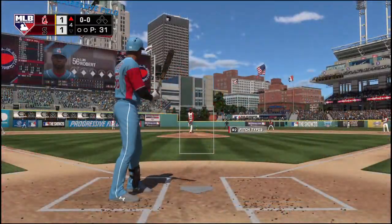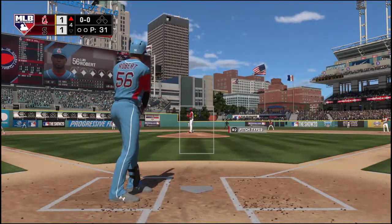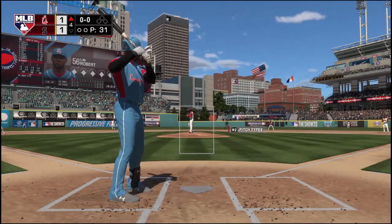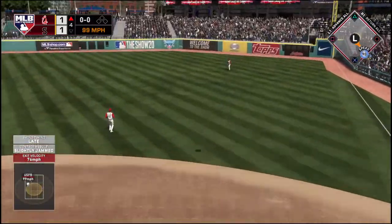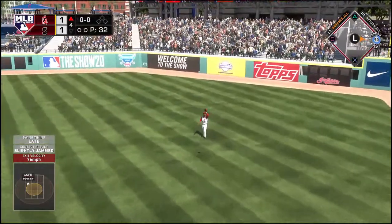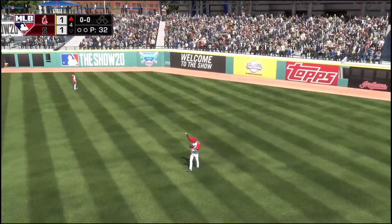So here's the cleanup hitter, Luis Robert, as we begin the top of the 4th. First pitch of the at-bat. Fly ball out to straightaway right. Bell is underneath this one, and very quickly one gone.